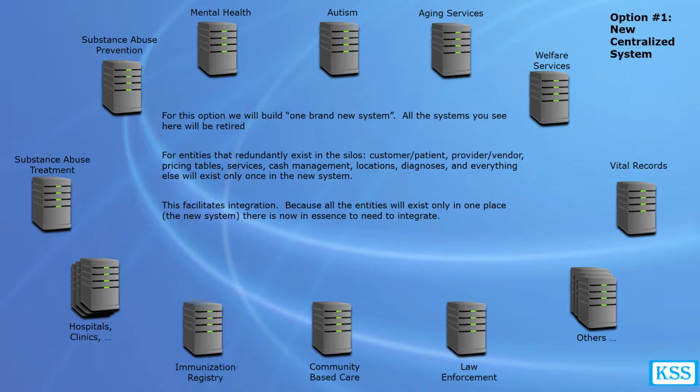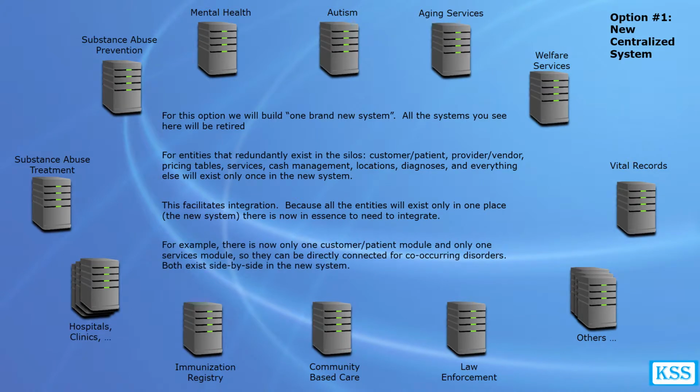Because all the entities will exist only in one place in the new system, there is now no need to integrate. For example, there's now only one customer-patient module and only one services module, so these two modules can be directly connected for co-occurring disorders. Both these entities now exist side by side in the new system.